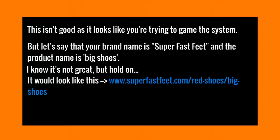www.superfastfeet.com/red-shoes/big-shoes. So Big Shoes is a type of red shoes, but it belongs to the brand name Super Fast Feet, or the e-commerce store, or the digital store, or the local store. So by doing that, now you see red shoes only shows up once. Now, by using a brand name, you have the potential of selling other things. If you just do redshoes.com, you're stuck with only red shoes, right?